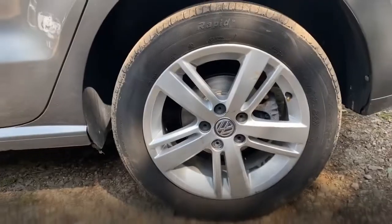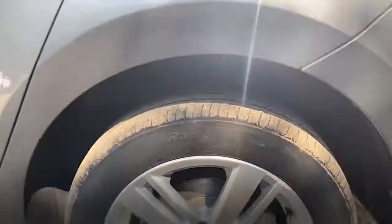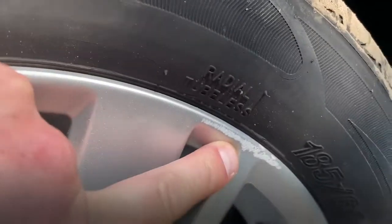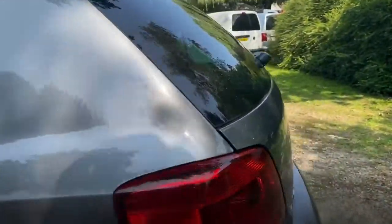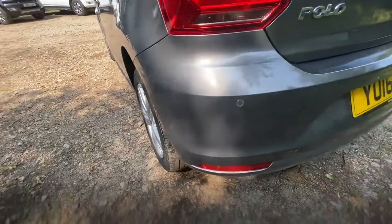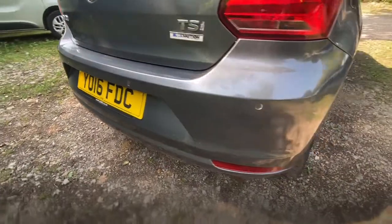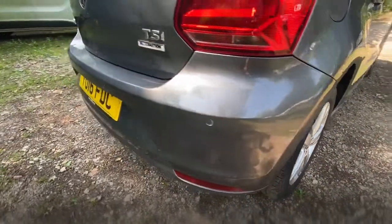Right, so passenger side rear wheel and tyre, wheels in good condition. Again, there's a tiny little bit of curbing, it's not serious. Tyre, as a guesstimate, I'd say probably 5mm. Okay, working our way round to the rear bumper. Again, you'll notice it's got rear parking sensors, so it's got front and rear parking sensors, and the bumper's in nice clean condition.